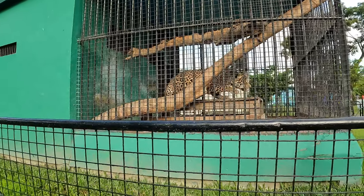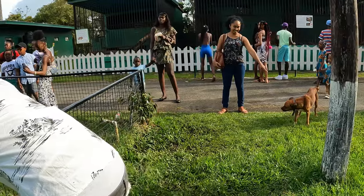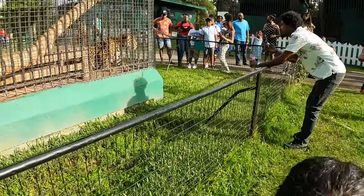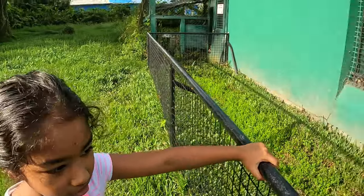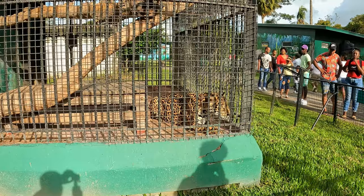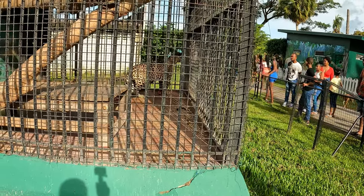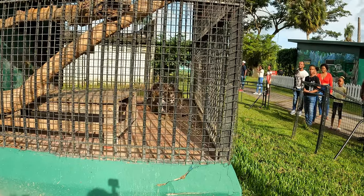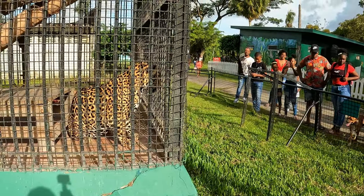A jaguar. What is he doing? Tell me what he's doing. He's trying to pounce on the dog. That's how all cats pounce on birds and stuff. He's ready to pounce on that dog. So he noticed the dog, and that's why he's behaving like that. It's his natural instinct when looking at the dog. Yes, he's getting ready.